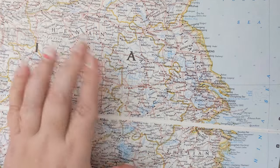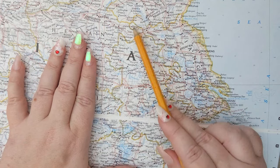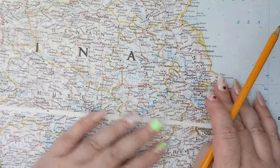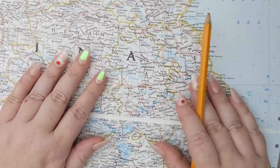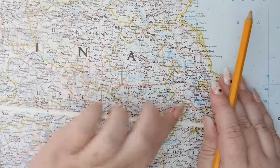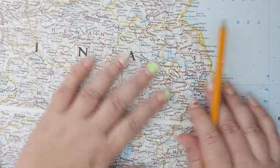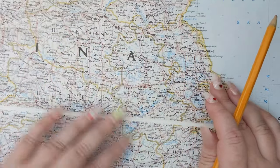Anhui looks very big on this map, but it's actually one of the smaller regions of China. It's not as large as some of the others, which really puts China into perspective, doesn't it? Because this is quite a chunk of land here. But I think it's also because this map is very zoomed in on just eastern China, so we all win. It's a good benefit. We can see all the details of this region.